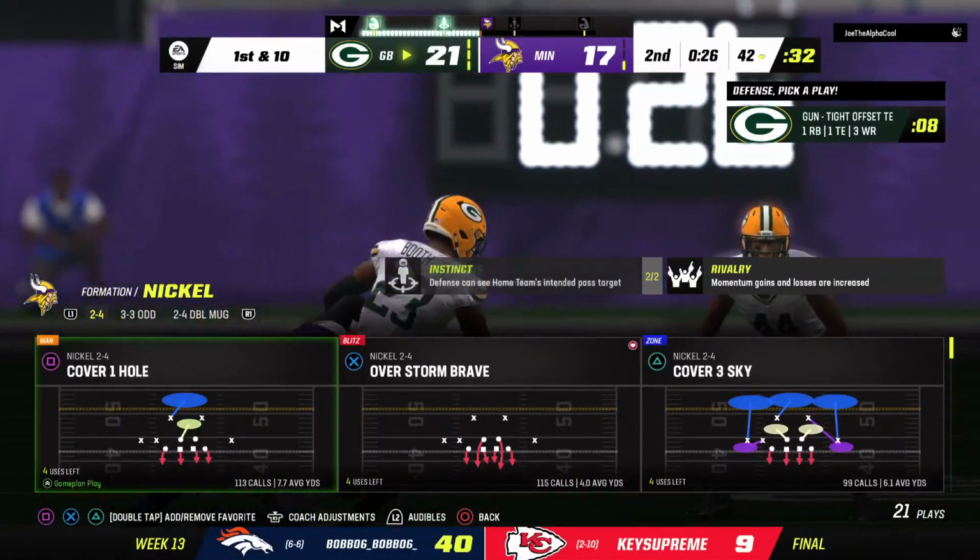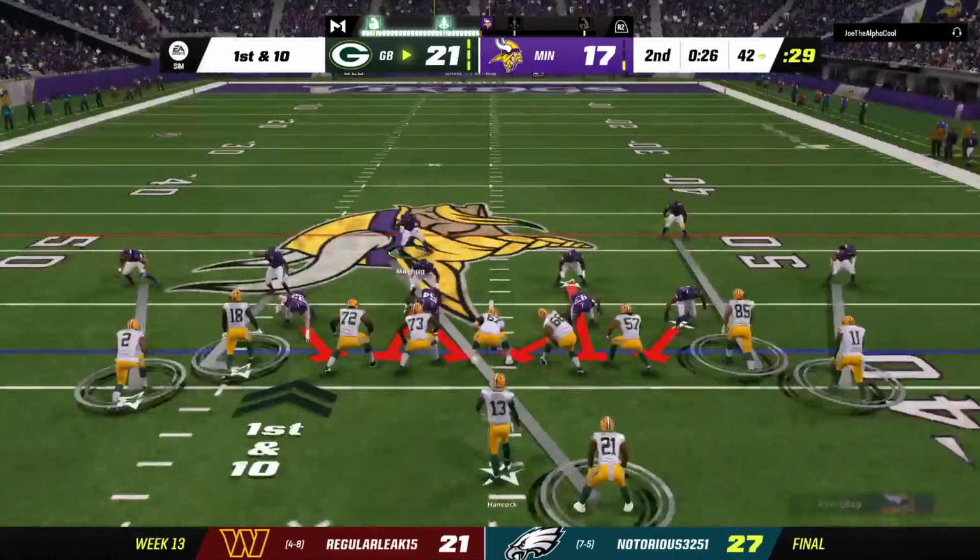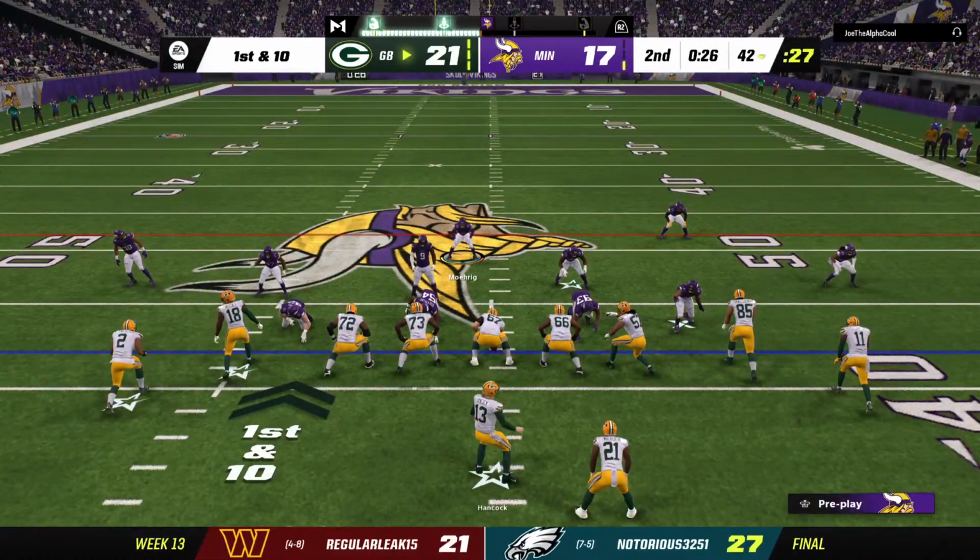Looking at it with 20/20 hindsight, though, might have been better to hand it off a few times, hoping to get something to break instead of putting the ball in the air and, of course, putting the ball in jeopardy.